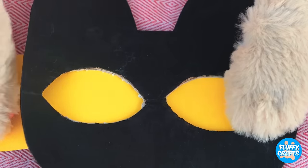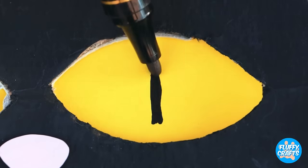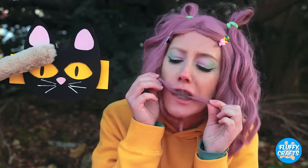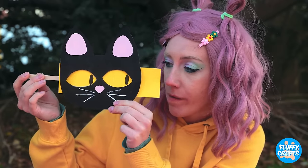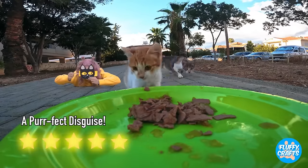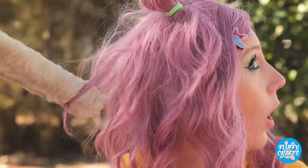Now we need some finishing kitty touches. Those eyes! It's like one of those clocks! Well, minus the clock. Fall is in the air. Make that hair!